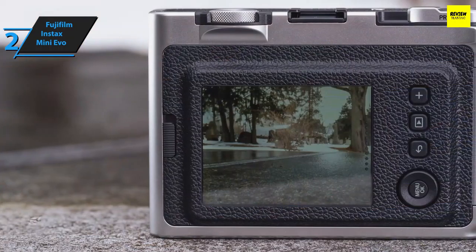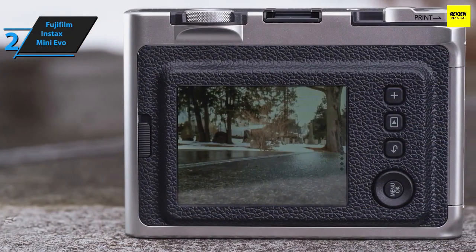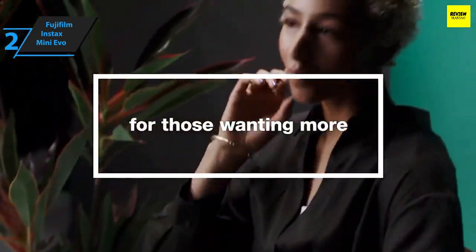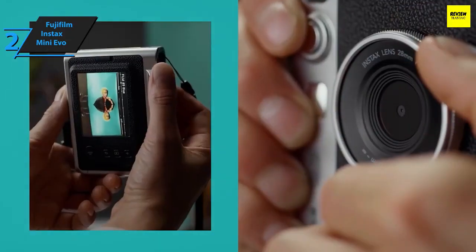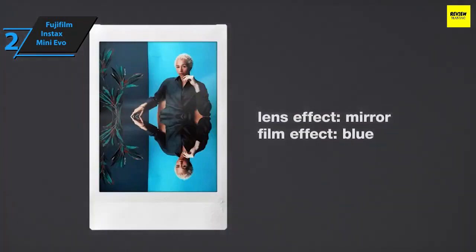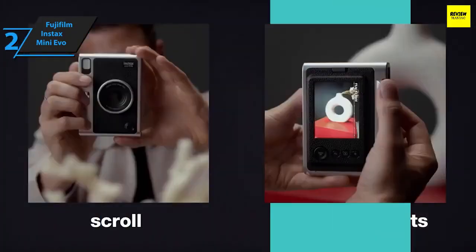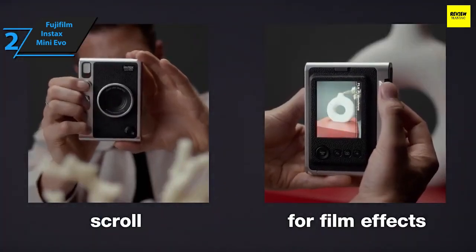On the back of the Mini Evo is a 3-inch LCD screen for previewing photos before printing, a navigation keyboard, and 3 buttons. As an instant camera, the film sits under the screen and stores neatly. As a hybrid instant camera, the Instax Mini Evo comes with added features like multiple filter and lens options, including vignetting, soft focus, and blur.